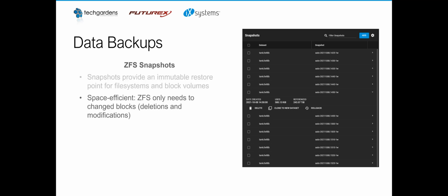Snapshots within ZFS are extremely space efficient. They are only going to be tracking the changes that are made to the data. So you can have gigantic volumes of data, and snapshots are not going to be a full backup of everything. It only needs to track the changes. So in the screenshot on the right, you can see that we are referencing close to 250 terabytes worth of data. But because we have not made a whole lot of changes to that data, the snapshot is using less than 1 megabyte on disk. So it's a very efficient way of preserving data without having to have a full entire copy of everything.